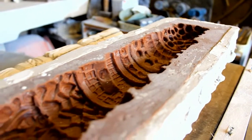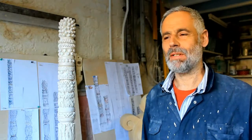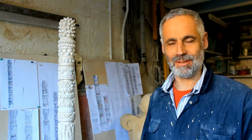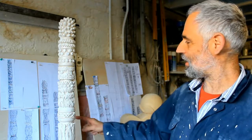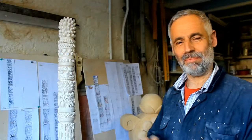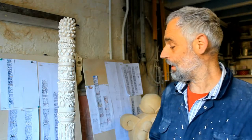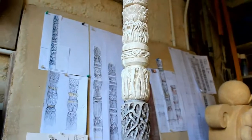I played around with lots of ideas about various symbols for the forest and various things you see and how to turn these into little decorative drums of the column. You can probably see in the drawings behind the sculpture. I just did lots of little bits, stuck them together and played around with them until I came up with a design that I was fairly happy with. I then developed this into this maquette.